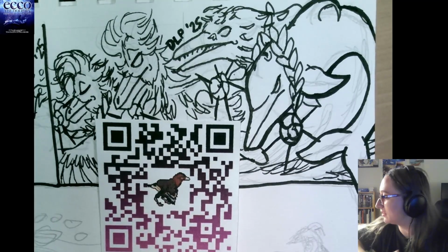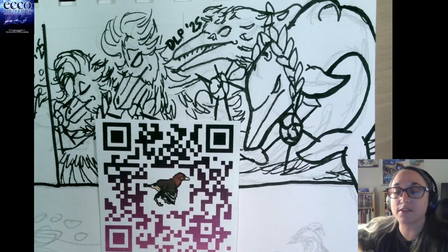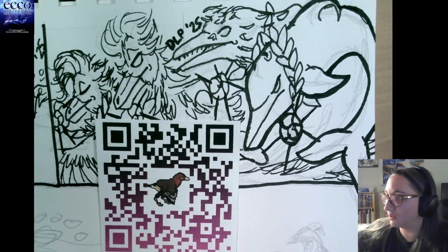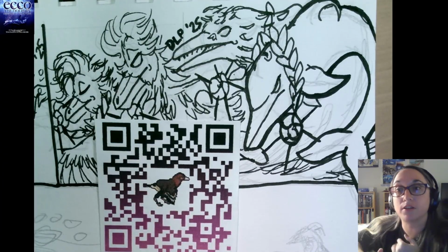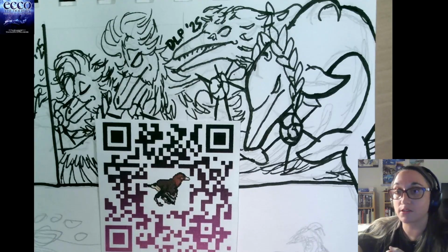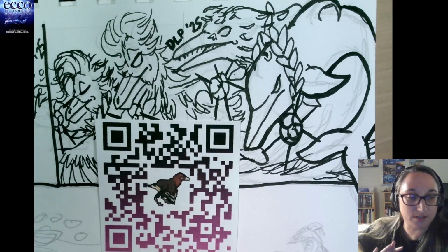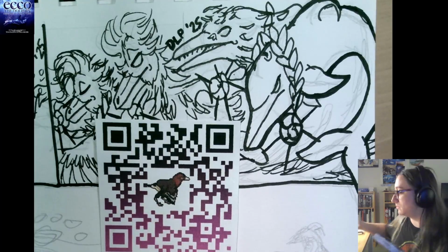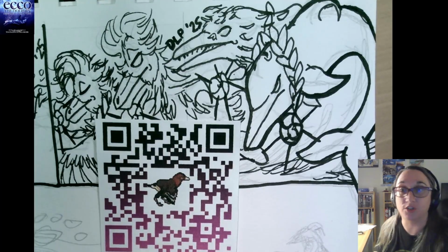I want to talk a little bit about this scene that I've illustrated because it's the first time, honestly, that I've drawn in this particular way. This sequence, I've described it before in my novel Iara's Crossing. In Iara's Crossing, as I said before, there are some characters that can undergo what I call shape changing.